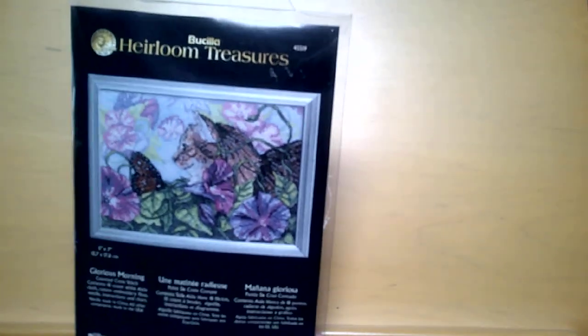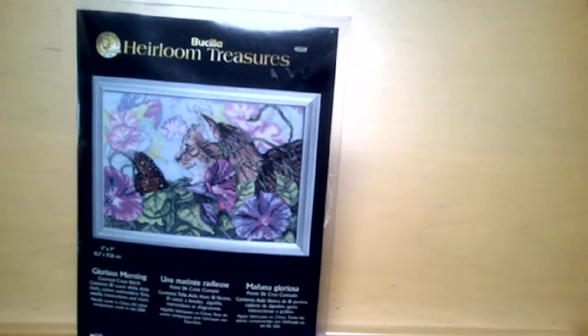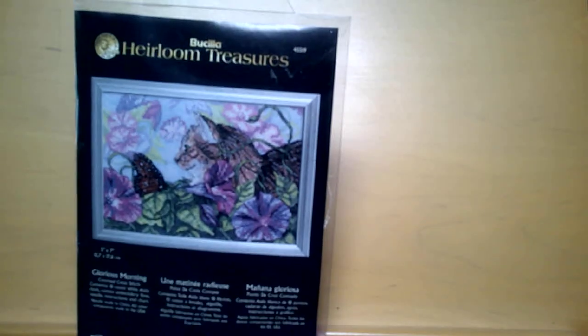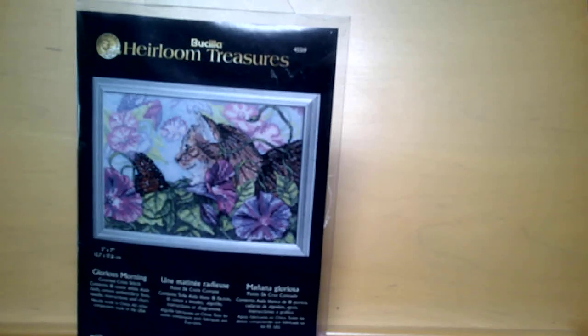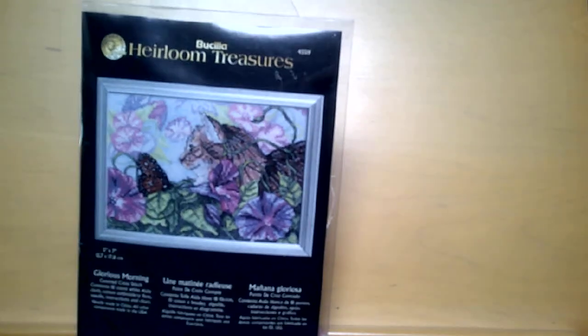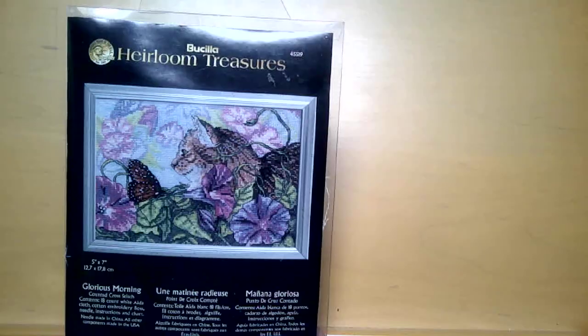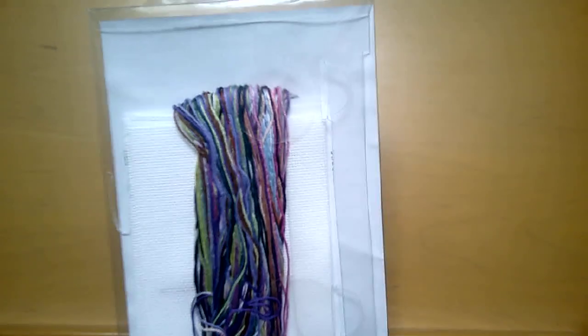This is Bucilla's Heirloom Treasures series. It is called Glorious Morning, and my kitty's commenting on it. She doesn't want me looking at another cat. It's copyright 2000 from Bucilla, and the colors are lovely. It's this kitty sitting among what looks like morning glories or something, with a butterfly. It just absolutely stole my heart, and so I got it.